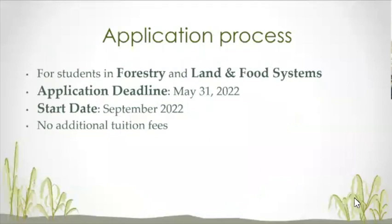So the application process is, as I mentioned before, only for forestry and land and food systems. You should be already accepted into LFS before you apply to Land 1. The application process is quite easy. It's basically inputting your grades related to math, biology, English, and then we ask the students to write a short essay related to why you are interested to be in the program. The application deadline is May 31st, 2022. And the start date is September 2022.